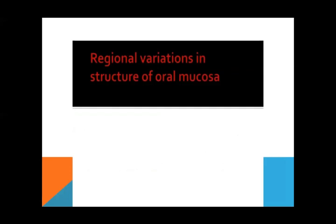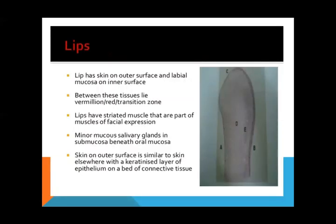Now we discuss the regional variations in structure of the oral mucosa. The lip has skin on the outer surface and labial mucosa on the inner surface. Between these tissues lies the vermilion red transition zone. Lips have striated muscles that are part of the muscles of facial expression.